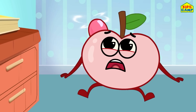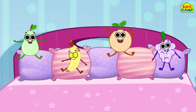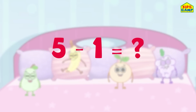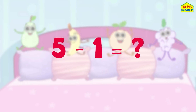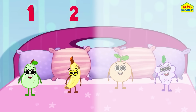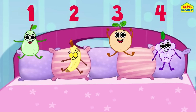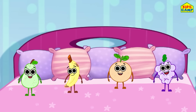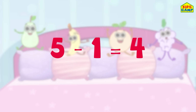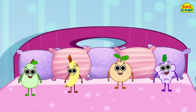Oops, one of them fell down. Ooh, how many fruits do we have on the bed now? 5 minus 1 is... We have 1, 2, 3, 4. We have 4 fruits jumping on the bed. That's right! 5 minus 1 is 4. We have 4 fruits jumping on the bed.